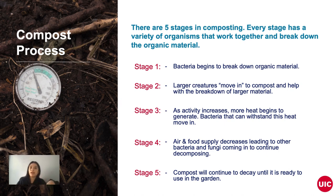And then in stage 3, we have the most activity. So as activity increases, we also have more heat being generated. So bacteria that can withstand this heat now move into our compost alongside the bacteria that was already there and the worms and other larger creatures. And then in stage 4, we usually have a limited air and food supply. So as this starts to decrease, there's different bacteria and a different group of fungi that come in to continue decomposing. And in stage 5, this compost will continue decomposing until eventually you use it in your garden.